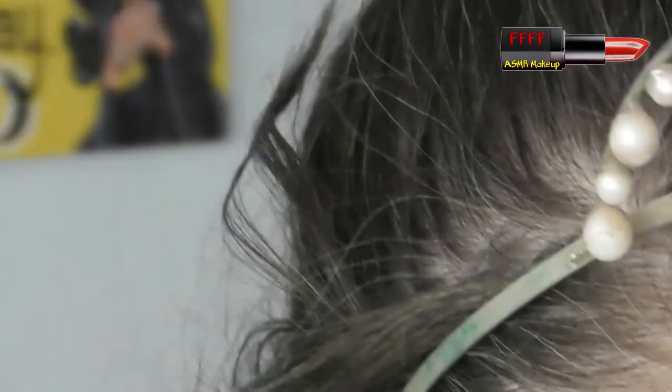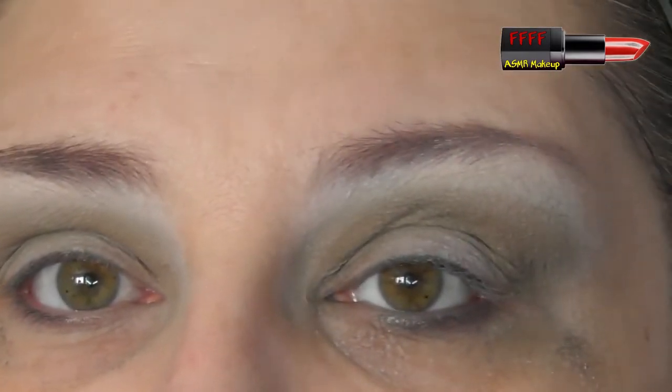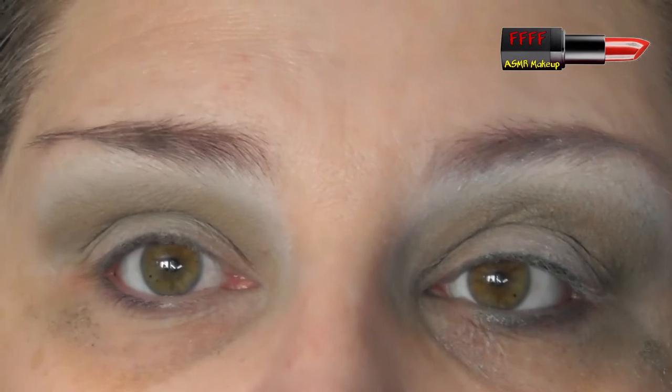Right, okay, I like that. I'm just going to clean this brush off. They've actually blended really nicely together. I like that a lot.